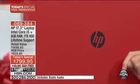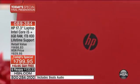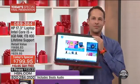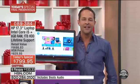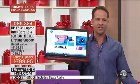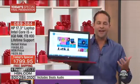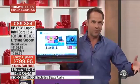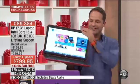HP is the number one manufacturer of PCs in the United States. Nobody but nobody sells more computers than HP. And boy, doesn't it feel good to get a brand that has that sort of cultural cachet. So when the brand comes out, you know the brand. The other brand that you really got to put in your bonnet with this, other than HSN, of course, you're buying from America's top electronic retailer.